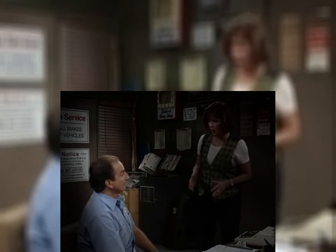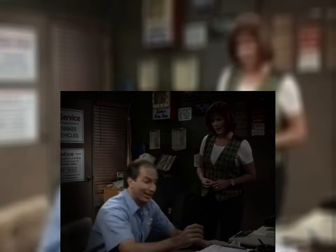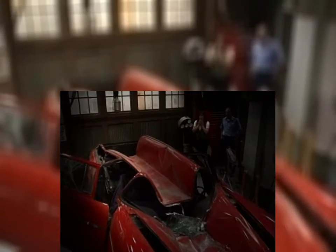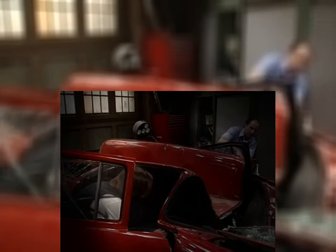Well, look, I think that there's been some kind of mistake. My car is the red Chevy Nomad. No mistake. This makes no sense. Look, can I just see my car? Oh, of course. Sure, it's right through here. Oh, my God. Oh, my God. My car! My car! You know, I have some good news. I think I see your book down there. Yeah, it's wedged under the dashboard.